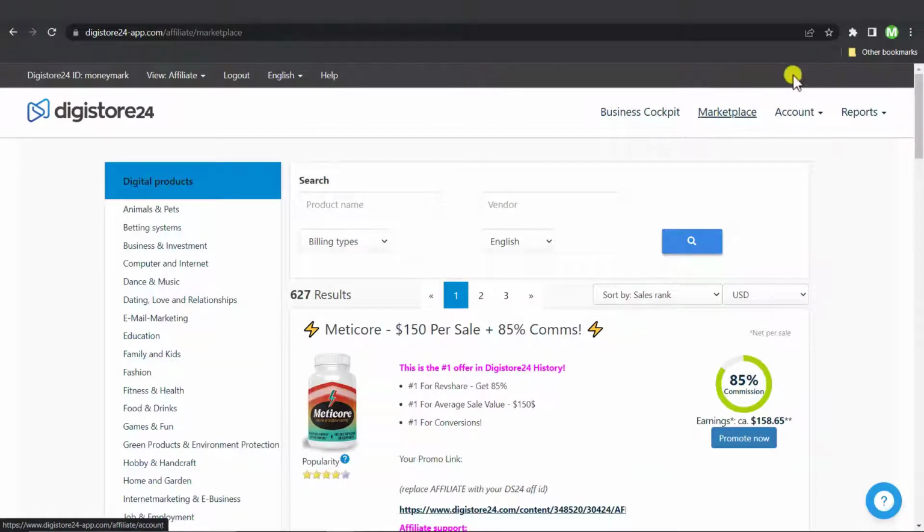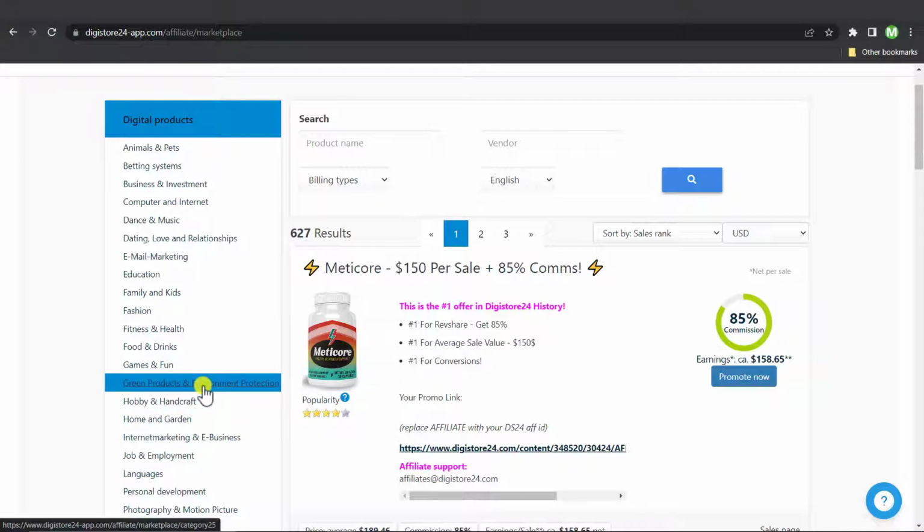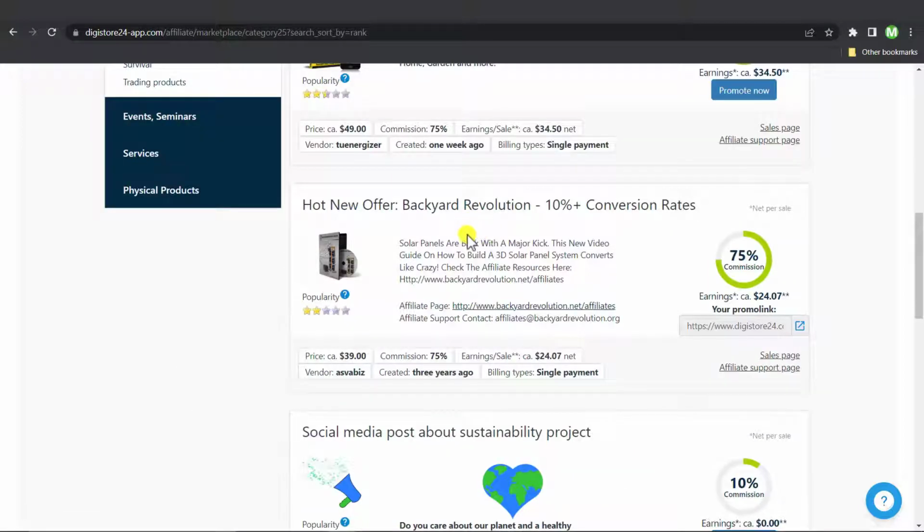So for step number 2, you want to go onto the marketplace so you can start browsing different affiliate offers. So here on the left, we have all kinds of different categories. We have animals and pets, betting systems, education, email marketing, dance and music, home and garden. But the products that we're going to be focusing on in this video is the green products and environment protection. And this is the particular offer that I'm going to focus on in this video. And by the way, the same strategy works for any affiliate offer that you want to promote and in any niche, whether that's beauty, health and fitness, psychology. So this strategy really works for anything that you want to promote. But I'm just going to use this one as an example.